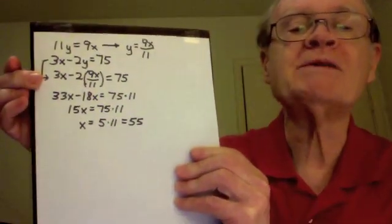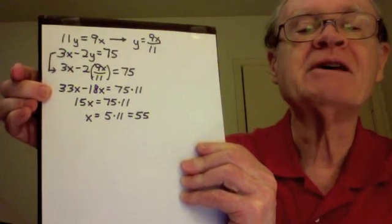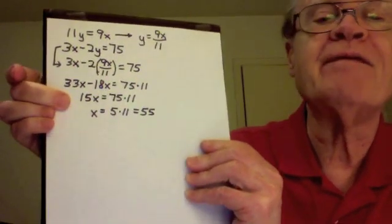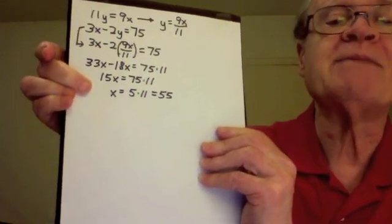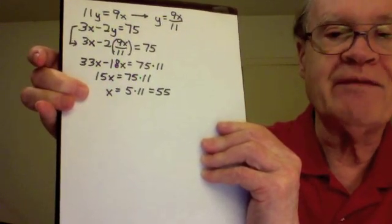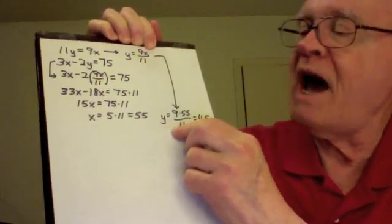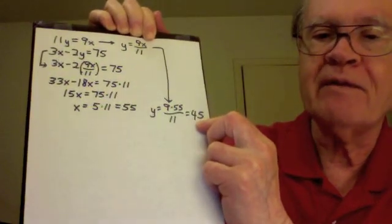I now multiply both sides of this equation by 11, giving me this equation, 33X minus 18X equals 75 times 11. Combining the X's on the left side, I have 15X equals 75 times 11. Dividing both sides by 15, I have X equals 5 times 11. X equals then 55. And now I substitute that value of X into this equation. Y then equals 9 times 55 over 11, and so Y equals 45.